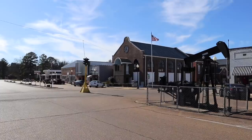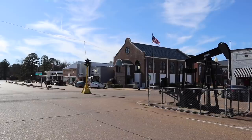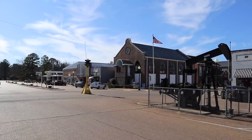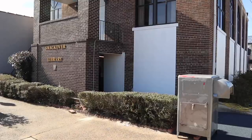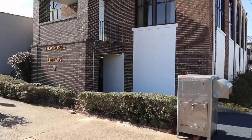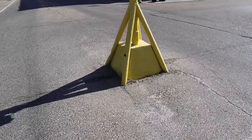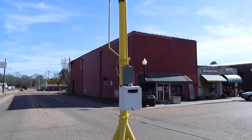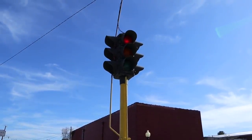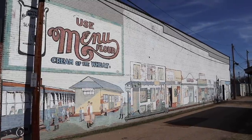An interesting setup downtown for the light system in the middle of the road. It's also an oil rig placed here. It's not working, but it's also at the intersection. The book deposit box is no joke. That is highly secured and heavy duty in front of the library. A closer peek at this traffic light here. Going from yellow to red. Artistic representation of the train station.